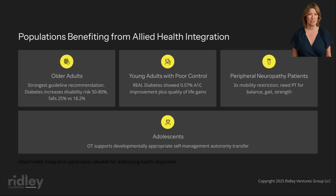Let's conclude Module 6 by identifying patient populations benefiting most from allied health integration. While all individuals with diabetes may benefit from interprofessional team care, certain populations derive particular value from physical and occupational therapy integration based on clinical characteristics and functional needs.